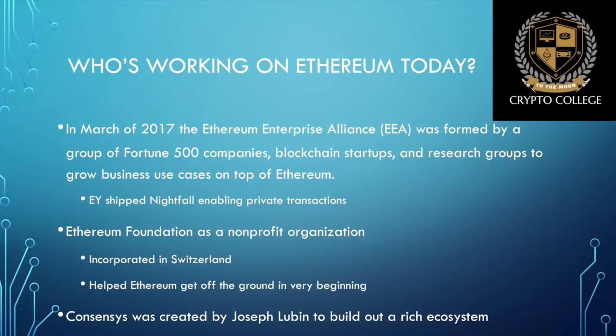Several groups have invested time and money into Ethereum's success. The Ethereum Enterprise Alliance was formed in early 2017, which consists of Fortune 500 companies, blockchain startups, and research groups. The Ethereum Foundation was created as a nonprofit in 2015 to help see the crowd sale through and early development of Ethereum. Last but not least, Consensys is a company created by Ethereum co-founder Joseph Lubin. Their goal is to implement working standards for developers and companies to use, as well as creating a rich ecosystem for anyone who wants to get involved to easily do so.